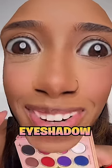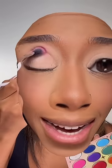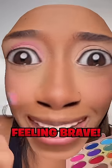Since these eyes are so big and lovely, I want to attempt to do some colorful eyeshadow. So I'm adding a base first. Blend that out. I'm going in with pink eyeshadow first. Bold choice, but I'm feeling brave. I'm going to try and darken the crease a little bit with some purple. Okay, here's where it gets intense because now I'm going to try and cut the crease. Gosh, I'm so up close and personal to the camera.